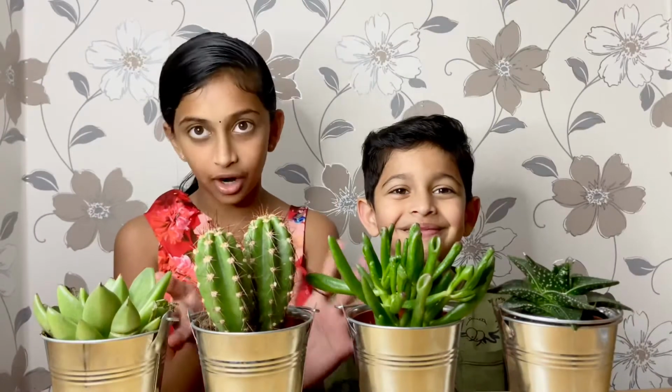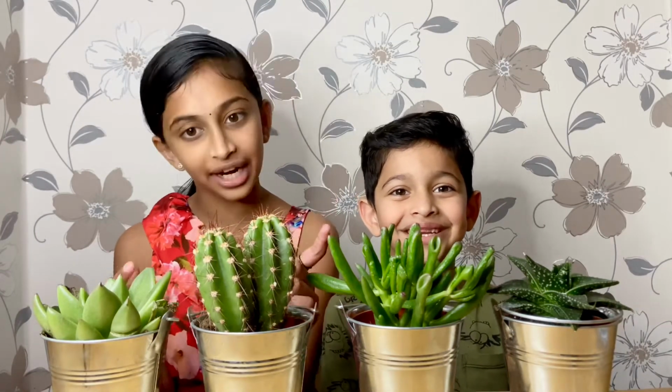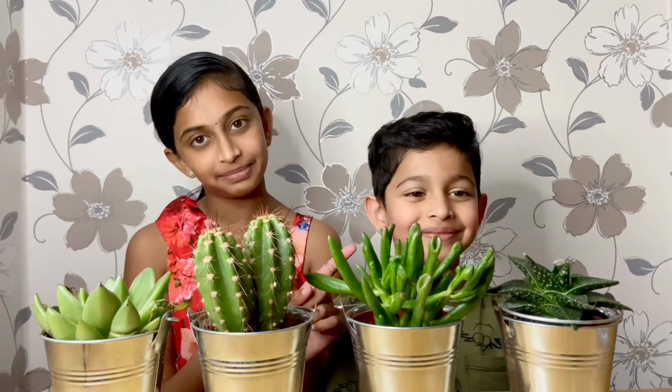These are the plants we got from the shops. They easily caught my eye because they're very small and attractive. That's why we bought them. Let's look at the benefits of these.